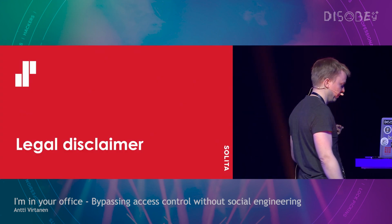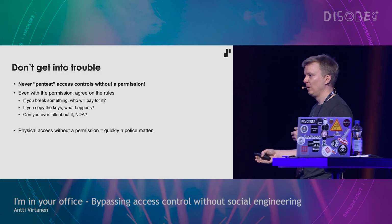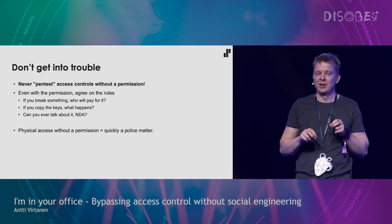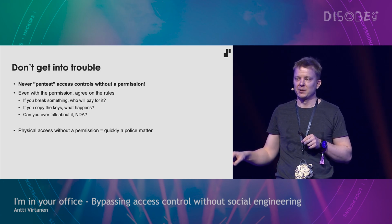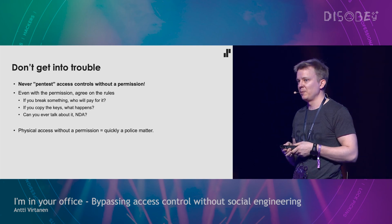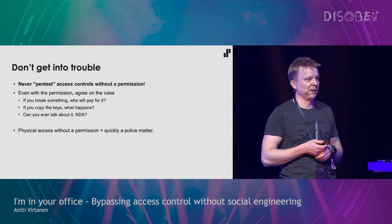One legal disclaimer before we continue. I don't want you to get into any kind of trouble, because if you see a building and you try out the doors and you pen test in a white hat manner, but if you go inside, you are effectively trespassing on someone's property. And pretty much in every country, it's a criminal offense, and police will ask you some questions pretty quickly. So don't do that. Get the permission if you want to do something like that.